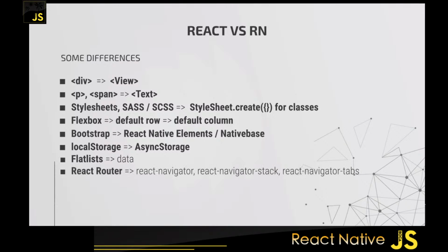Sure, you could do the map on an array, and you could loop through that and just spit out the text or the view, and continue through there. But FlatList would just grab all of that, and inside of the FlatList, you have to put the key. And I'll give you a little example on that in a little bit.